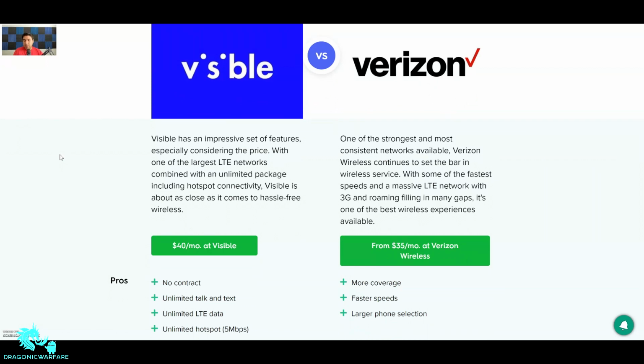So it says Visible has an impressive set of features, especially considering the price, which I don't know if you guys know, but it's $40 and you get truly unlimited data. That's what they advertise. With one of the largest LTE networks combined with an unlimited package, including hotspot connectivity, Visible is about as close as it comes to hassle-free wireless.